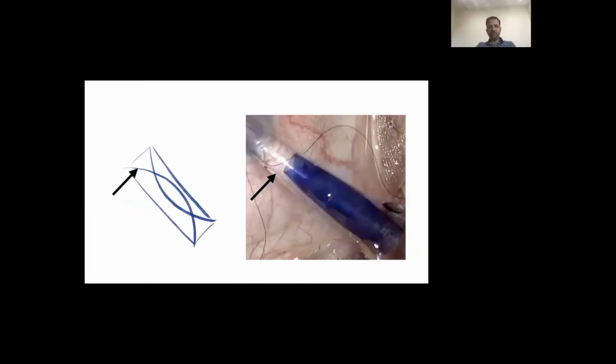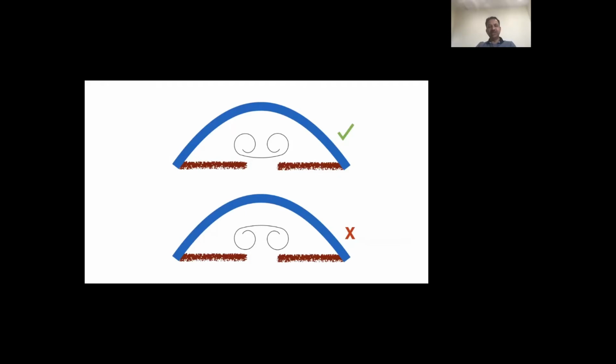This open end of the scroll should be facing towards the surgeon. So the tip goes in bevel down, but once your tip is inside the anterior chamber, you can rotate the tip so that this open end of the scroll starts facing towards the surgeon. And then you gradually insert the tissue into the eye, and that makes unfolding much easier. So the open end of the scroll should not be facing towards the iris.